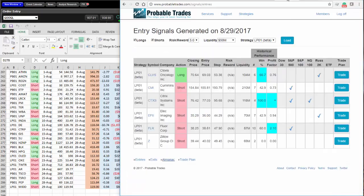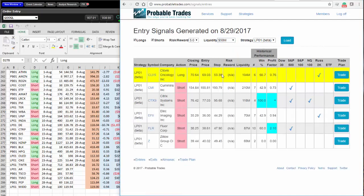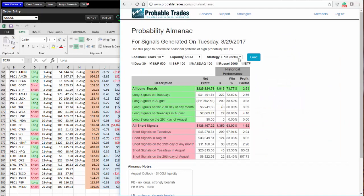So now that I've got that mindset, then I look at these entries. And I generally trade the LP with 100 million liquidity. If I'm really desperate or kind of anxious to get signals, I'll go ahead and just drop it down to 50. And the short side is so strong this month on the LP short, 332. Excuse me, short signals in August, 8.62.